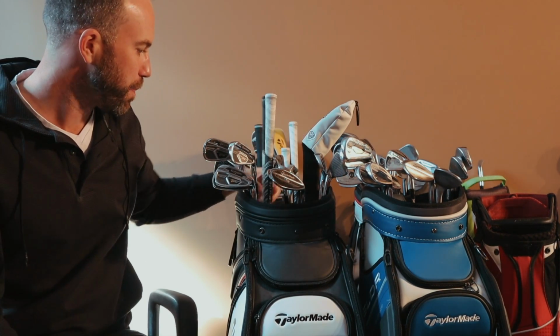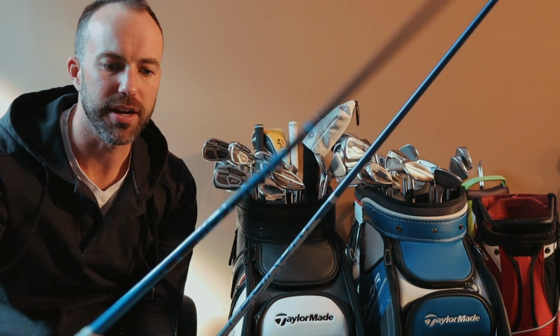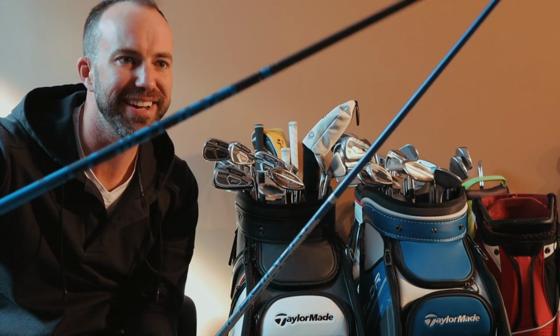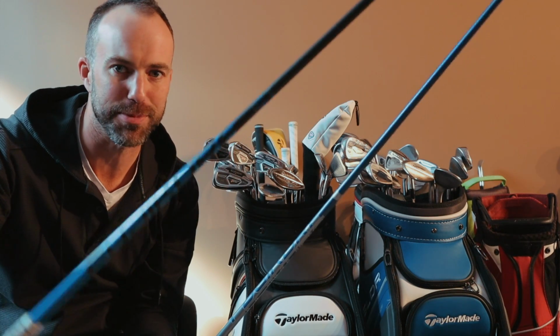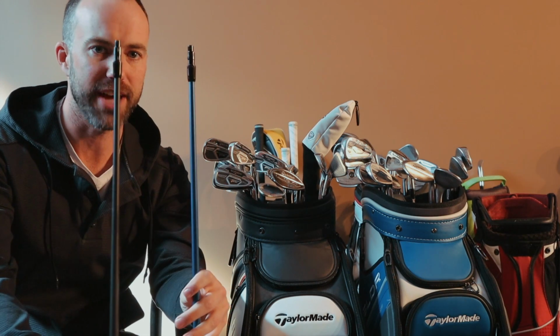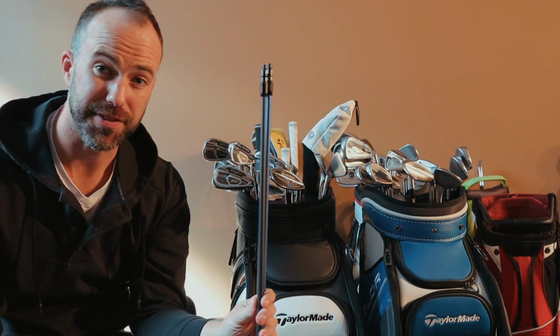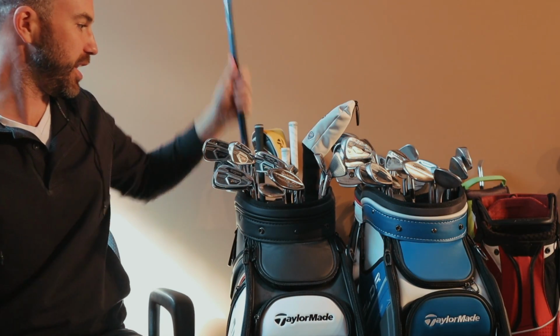So I think these were some of the shafts I used around that time. Fujikara Pro, and I don't pay too much attention to my shafts. Fujikara, it's blue and gray. This is a Fujikara that's blue and gray as well. I think these were both driver shafts. Yes, driver shafts. So these were in R15, and then the first generation M1. That's what that was in.